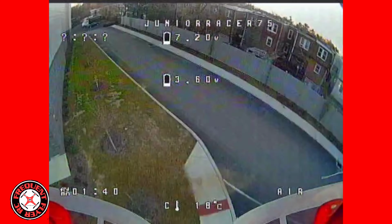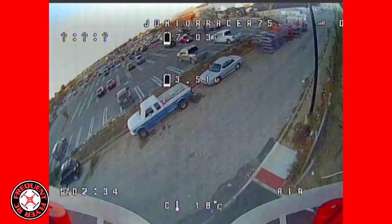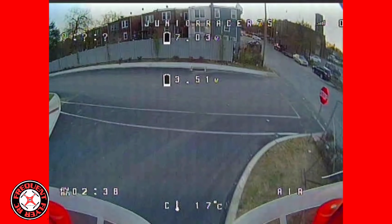.5 volts. Did a little stall on me. Oops. Battery's not liking that. Uh-oh. Had a hiccup. Let's bring it back in.